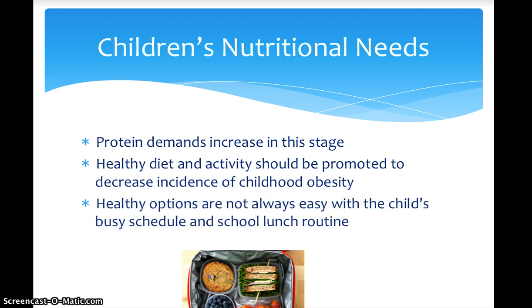And healthy options are not always easy with a child's busy schedule and school lunch routine. Now, the government has kind of stepped into the school systems and has been trying to regulate what's available for school lunches, but we still have a ways to go in order to really get children to be eating healthy.